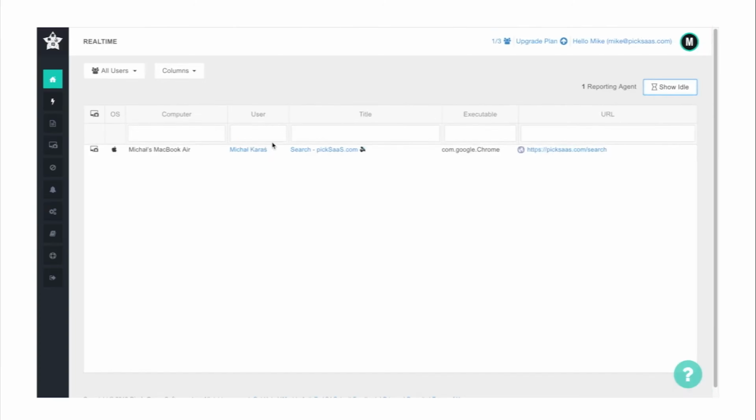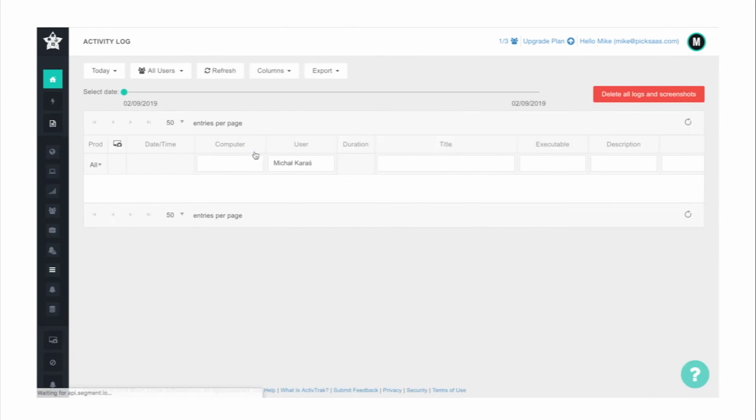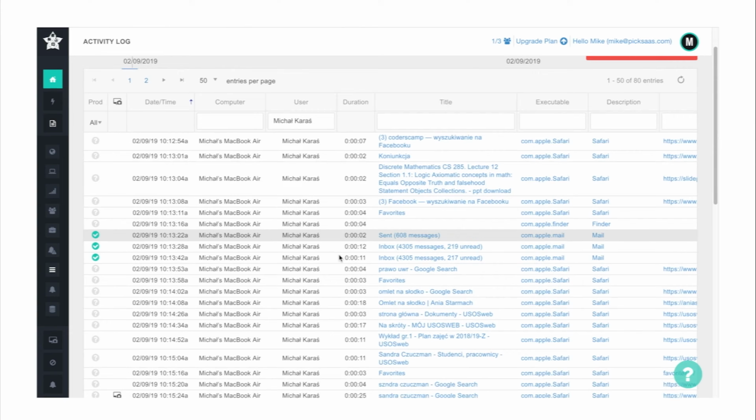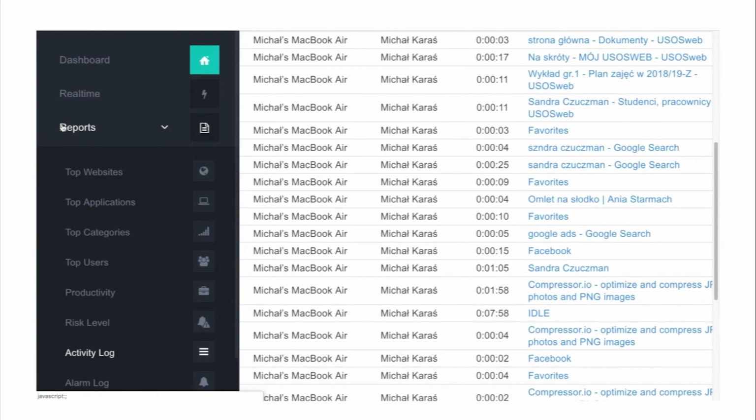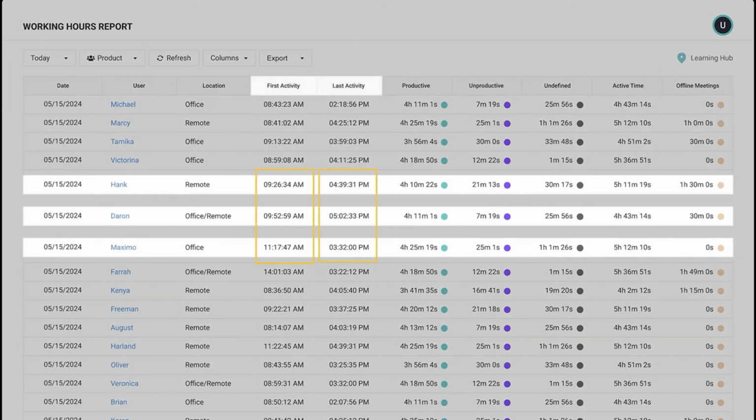You can see what your team is working on as it happens, so there's no need to keep asking for updates. It's perfect for making sure tasks are being handled on time. Another big win, the productivity reports. These reports give you a clear breakdown of how much time is spent on productive tasks versus distractions. It's super helpful for identifying where time is being wasted and what's driving results.